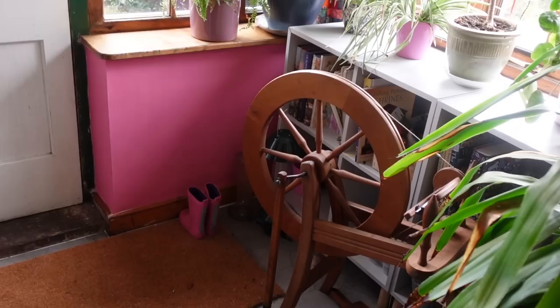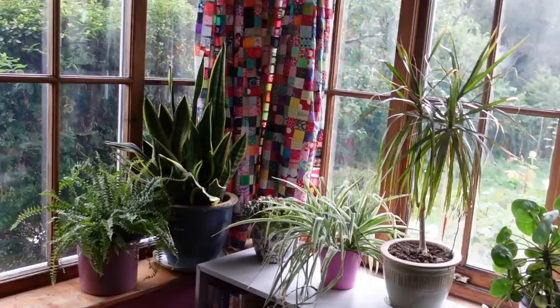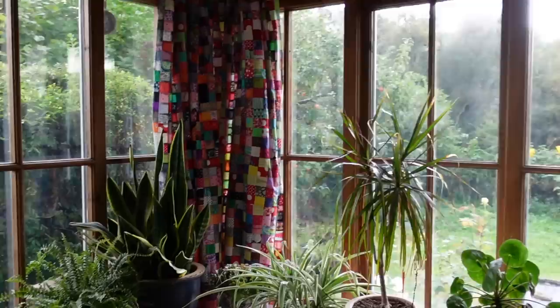I like those. Pink, like the walls. And this project has been a long, long time in the planning and in the making, and I'm really pleased. It's such a transformation from what it used to be. So I'm very pleased. I'm going to put some more books on the shelves.